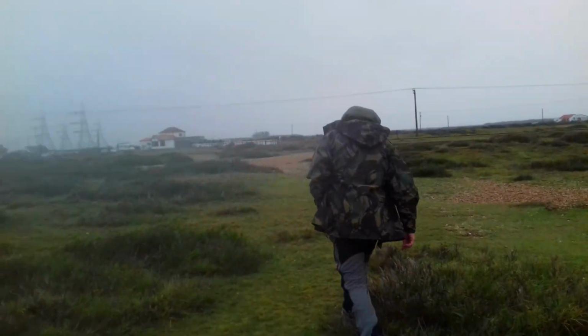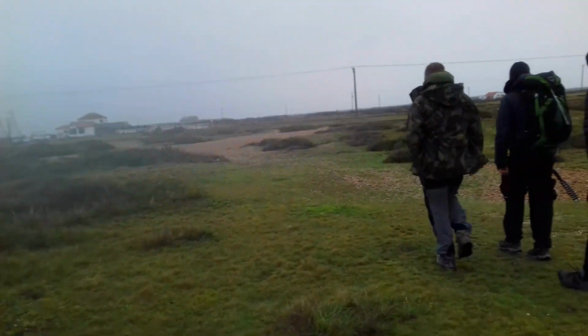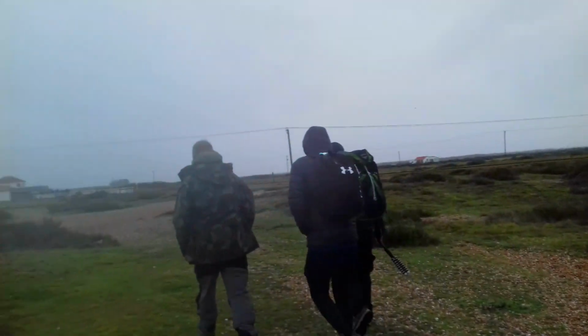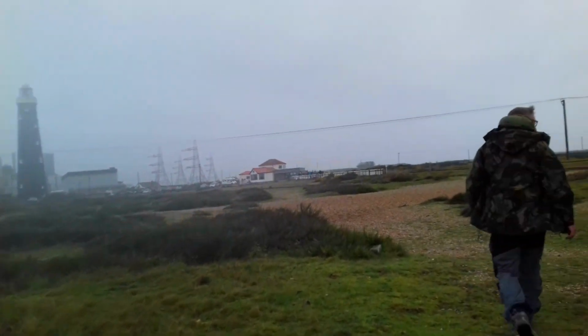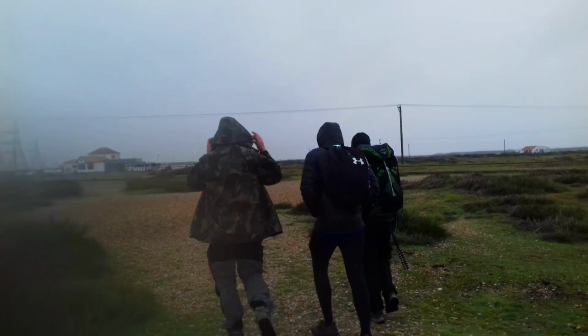Apologies if the visuals are a bit bad because of the weather and that. I think there might be some water on the lens already. It's about 1 o'clock now. We got here at like 11 and basically sat in the pub for ages, as you do. Anyways, should be a good one.